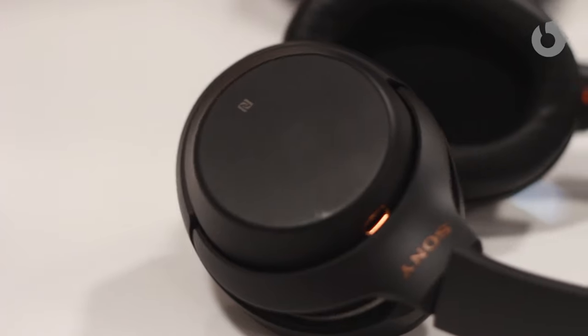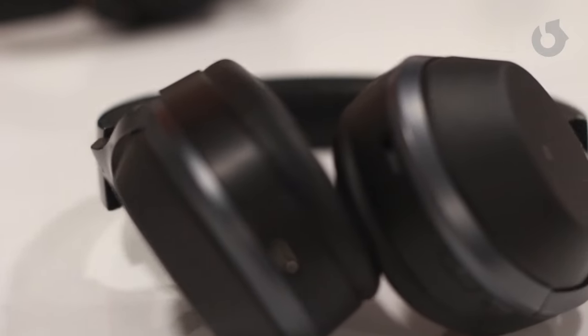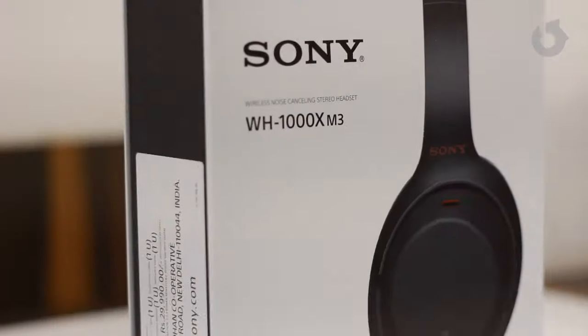nil and zero. The Sony WH-1000X Mark III is a top-notch headphone, and while it may not be a huge upgrade from its predecessor in terms of performance, the processor sure makes a difference, and we shouldn't forget about the comfortability also. With this, the Sony WH-1000X Mark III certainly has taken the title of top noise cancelling headphones on our list.